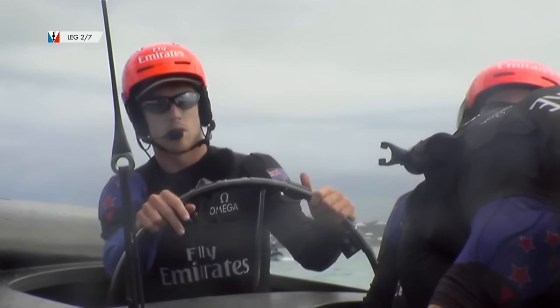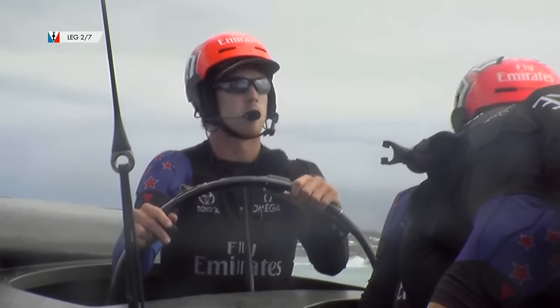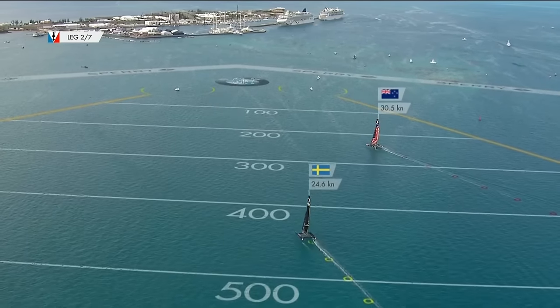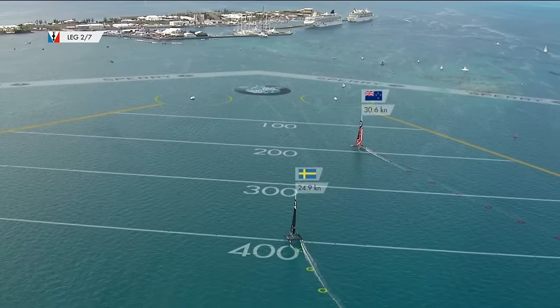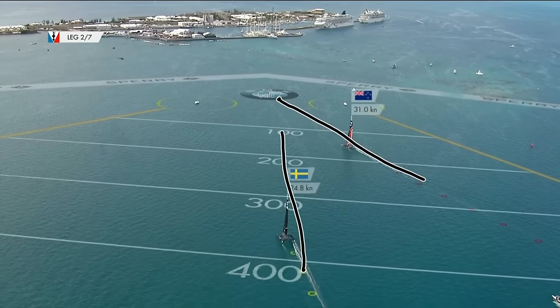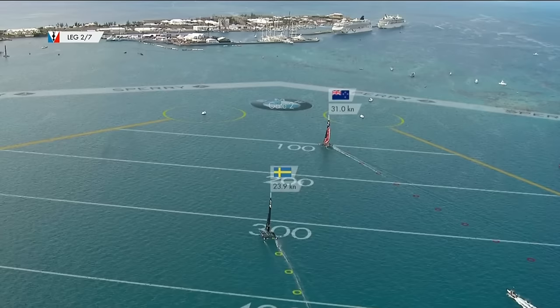And it's consistent, isn't it? It really is. It's a little better angle. They're coming up to this gate at a slightly better angle. Artemis trying to get low, bear off. See that higher angle? He's angled up, and Artemis is angled down. That inherently in light air just creates a big boat speed difference, and you can see it there.